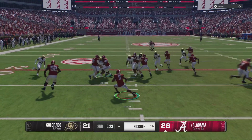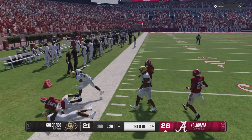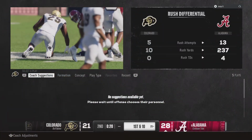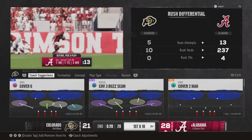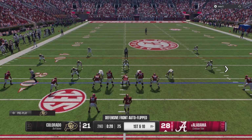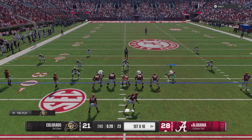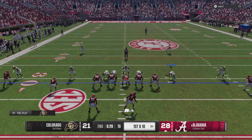On the move from inside his 5. He had visions of glory on that return, but he'll step out of bounds at the 29. The Tide offense rolls onto the field. The way this game started, you feel as if you have to score a touchdown every time you have it, and now we'll see if they can respond.